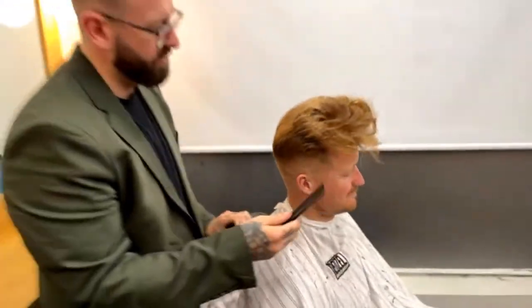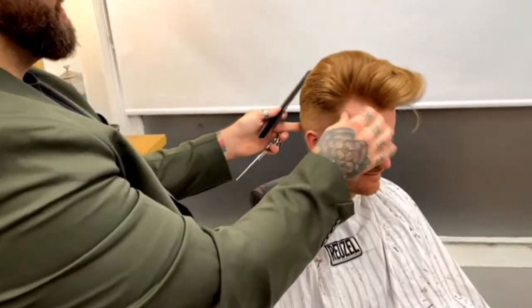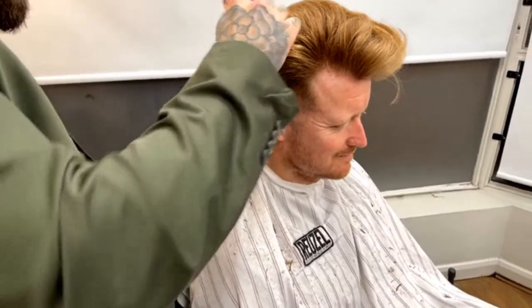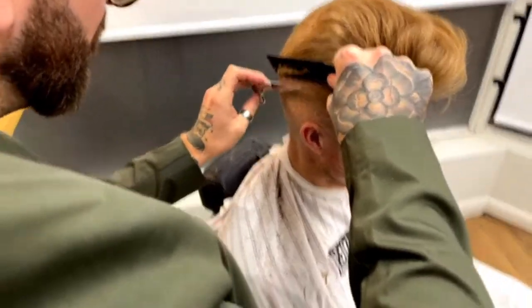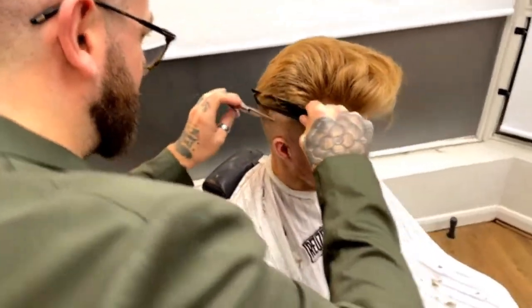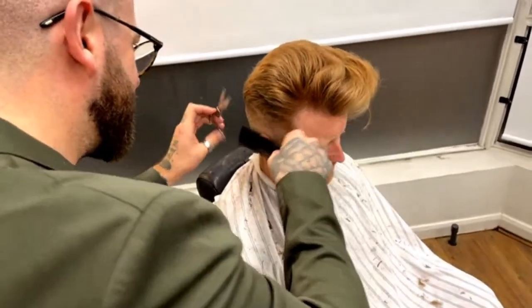So, guys, I hope you've seen while we've been cutting this demo today how efficiently you can target those areas that people may find a struggle. How do you connect those long layers to short sides without undercutting it? How do you do sections in a controlled manner?